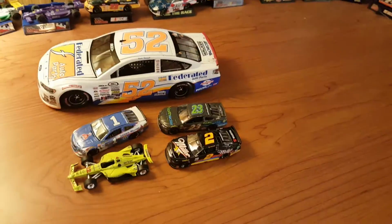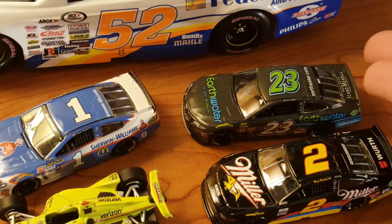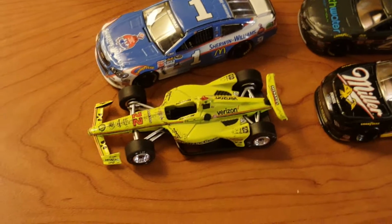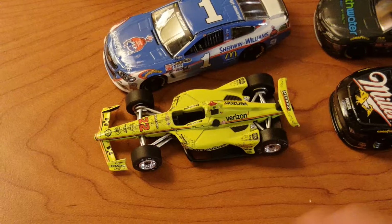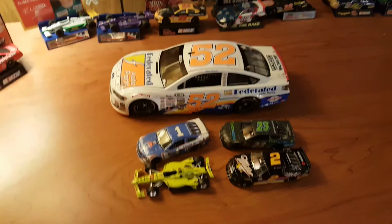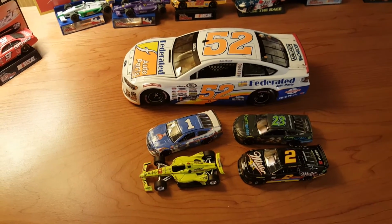Like this one, yeah, you got a new release, but then you also got a 2017 Alon Day BK Racing car. Got a 2015 Jamie McMurray car. You have a, I don't really know when this was released, but this is still recent, raced version Indy 500 car, and you have a 2017 promotional ARCA car that happened to be the championship car as well. So, you know, good stuff.